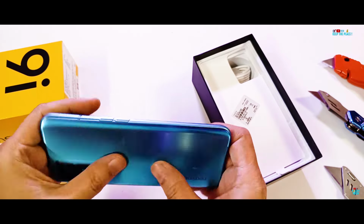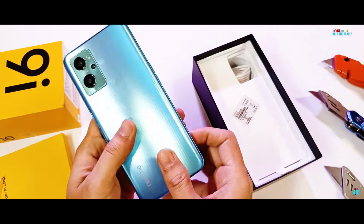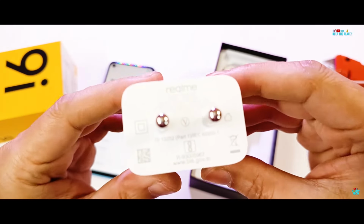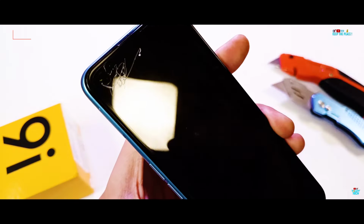The weight is at a comfortable 190 grams. Some of you might feel better than the 200 plus devices. Also, the build quality seems good at this stage in my usual trial bend. Inside the box, most importantly, the 33 watts fast charging adapter itself is bundled, so that shouldn't be an issue for most of you who care.